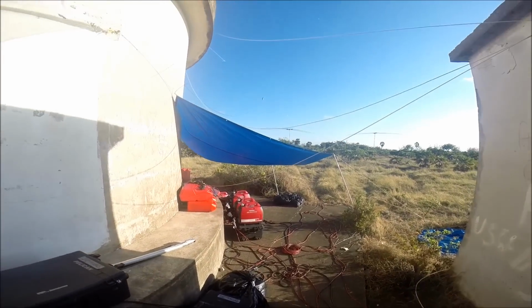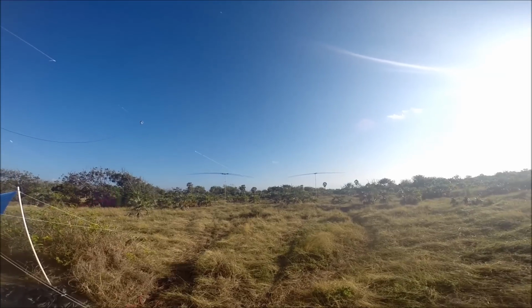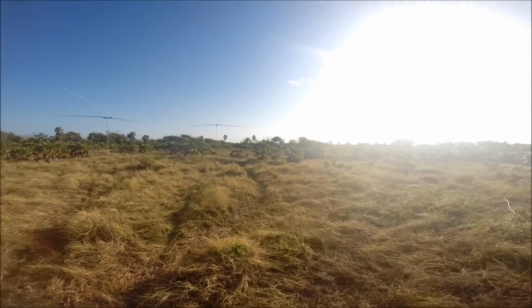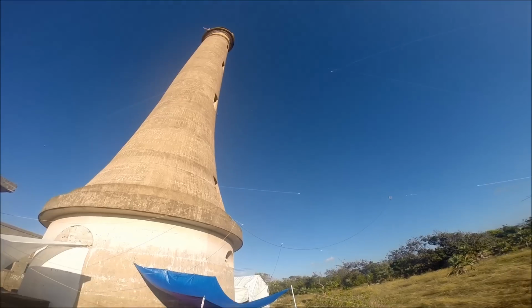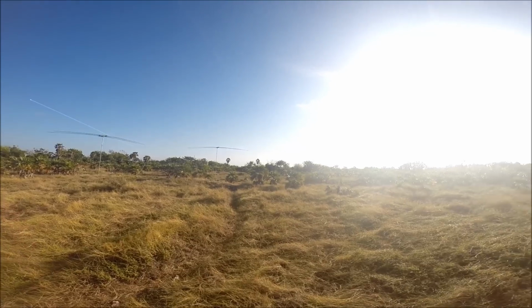Here's the Navassa power and light. Some more of the stepper two element Yagis. Dipoles all over the place. They all work extremely well.